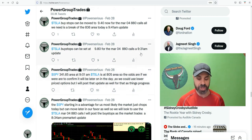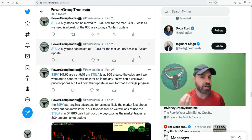And right in the first minute, I was realizing that, don't forget now, towards the end of pre-market, this thing started moving, right? So I said buy stops could be set at 980 for the March 04 880 calls. That's about 100% higher, but that's what it required based on what it had to trigger, what it had to break. Again, all step by step. All you had to do was place that buy stop, and boom, you're making the money.